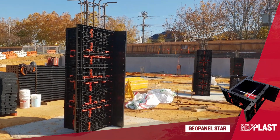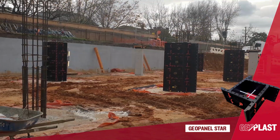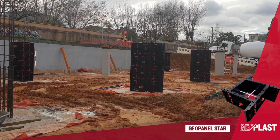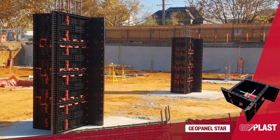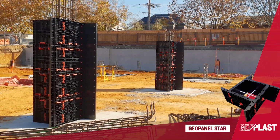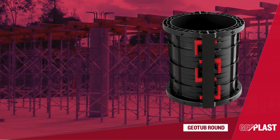At another secondary school project in Malvern, the contractor used GeoPanel Star to form the building's many columns. He was able to reduce the overall column forming time significantly and found he required less men on site to perform the same tasks. Where round columns are called for, GeoTub Round is the answer.